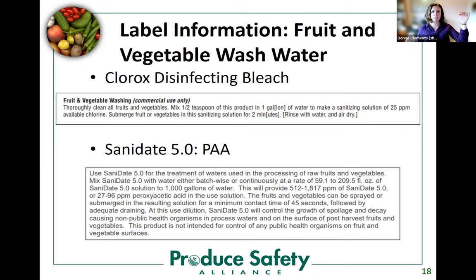Clorox disinfecting bleach. If I were to pull up a sanitizer label for an agricultural chlorine, something like AgChlor, and that's something that's specifically used for agriculture, it's not a generic product like Clorox. A lot of those chlorine will be more like 100, 150 parts per million.